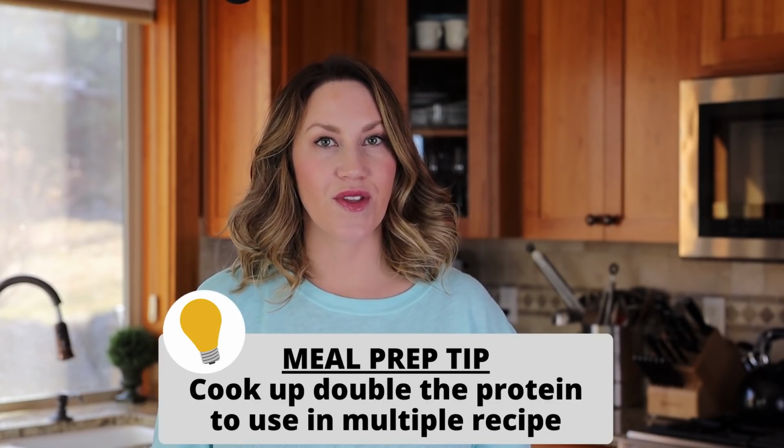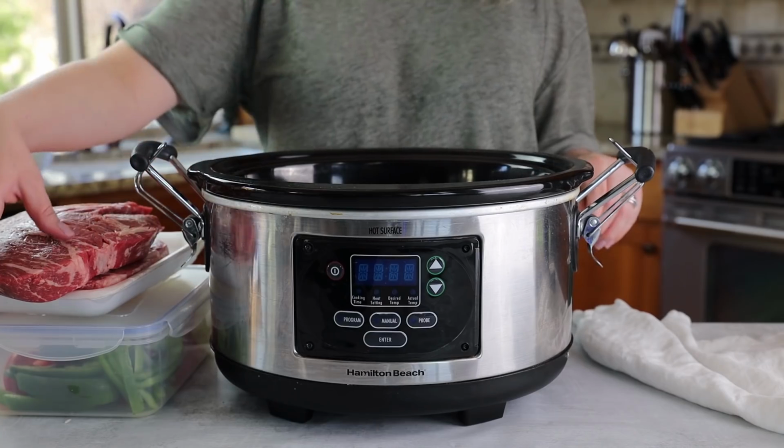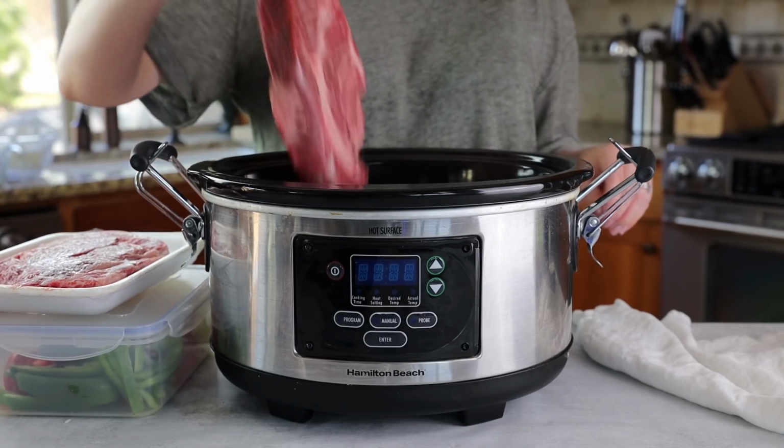I purchased 2 packages of the beef chuck roast so that I can use them in 2 meals. I'm actually going to be cooking it in the slow cooker, having it that night for dinner, and then we're going to take the leftovers and use it in a second recipe.